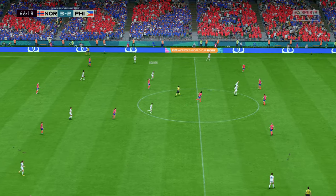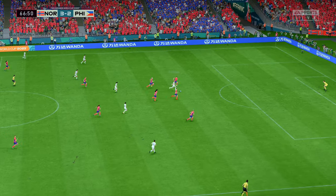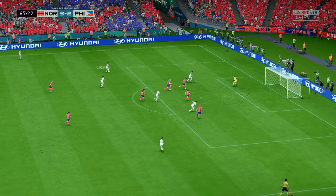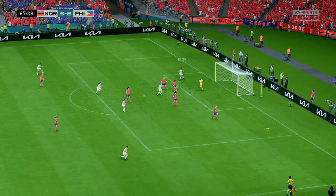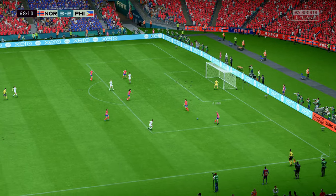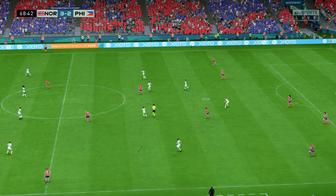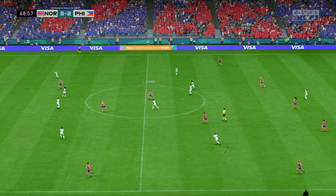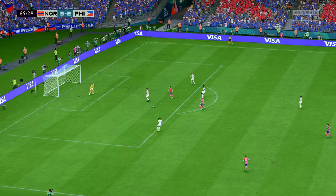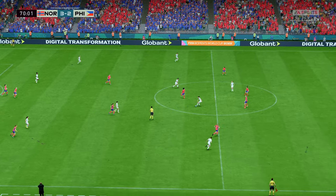Bolden. Isabella Flanagan. A glorious chance. Well, the keeper is happy. The bar was there. Well, no damage done. Manu. Now, counter-attacking possibilities here. Well, they're so unlucky not to be level now. It was a great effort. You just wonder if they're going to regret that.